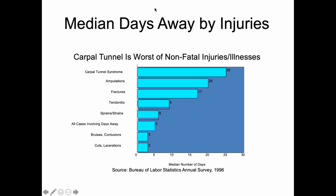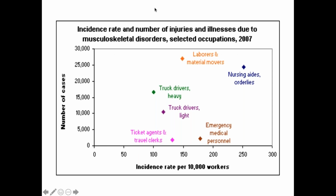Here's a quick chart of some of the data. Carpal tunnel syndrome is responsible for more lost work days than a lot of these other kinds of physical injuries. Interestingly enough, there are a lot of different industry groups and occupational groups affected by this that maybe are not obvious. So here's a table that shows the number of cases of musculoskeletal disorders within different occupations and the incidence rate per 100,000 workers.